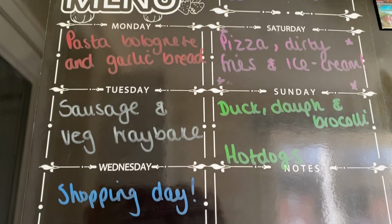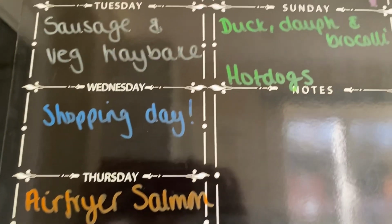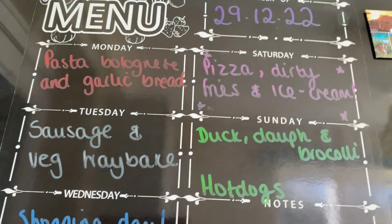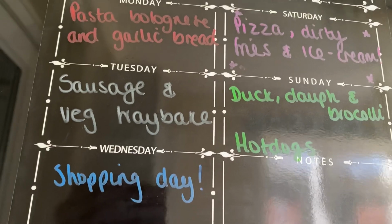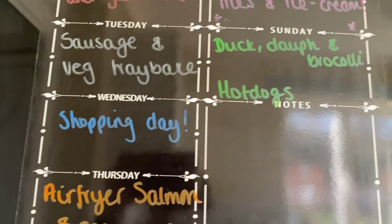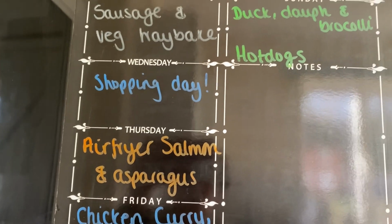Like I say, it was slightly more expensive than what I normally aim to spend, but I did get the duck and the pizzas and stuff for New Year. So that's not too bad, and quite a lot of fruit and veg and bits and bobs. So yeah, next week I'll probably try and go to either Aldi or Lidl for a change.